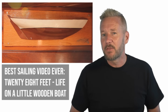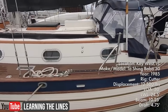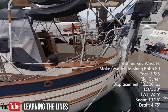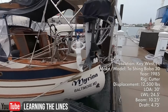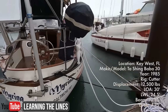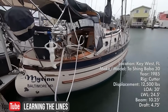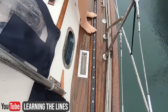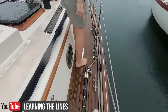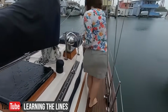First, a Bristol 30. These range in price from perfectly restored examples for as much as $100,000 to a needs-work boat for as little as about 15. The Bristol 30 sailboat is a classic cruising yacht known for its traditional design, solid construction, and blue water capabilities. First introduced in the late 1970s, the Bristol 30 was designed by the renowned naval architect Robert Perry and built primarily in Taiwan at the Ta Shing Yacht Building Company.